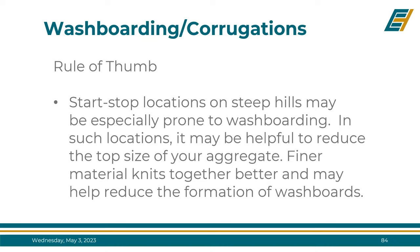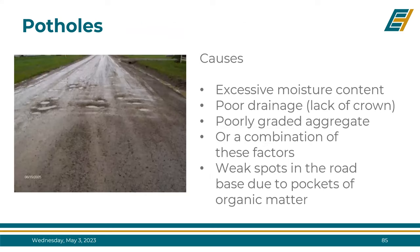One of the things that we found that can work in areas that are prone to washboarding, particularly on a hill, is to reduce the size of your larger material, because it's that larger material that tends to come loose and form the washboards. So if you're typically using maybe a one and a half inch minus, maybe drop that size down to a 1 inch minus, or if you're using a 1 inch, maybe a 3/4. That's just a rule of thumb that we found works on some areas that are prone to corrugations.